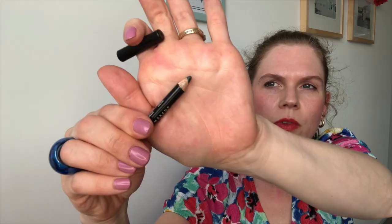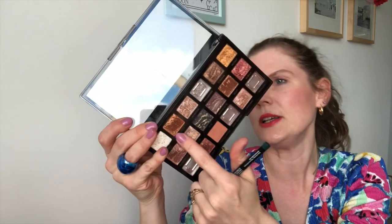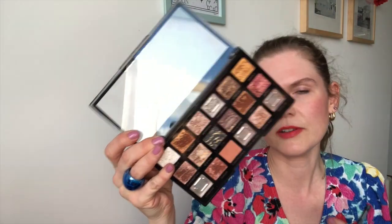And on the lower lash line, I went with this NYX green eye crayon in the shade Emerald City. And a bit of Energy again from the Revolution Regenerational palette on the lower lash line as well. Something about purple and orange and brown rusty shimmers. I really like that. Who would have thought? Yeah, I do like that a lot.